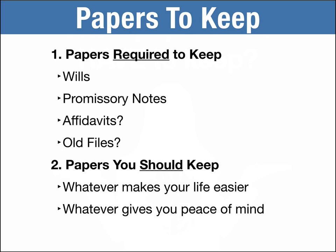The papers you should keep, this is whatever makes your life easier. And really, whatever is going to make your life easier is probably whatever gives you peace of mind. So there may be some kinds of documents that you aren't sure if you should keep, but you want to keep them. Now, you can't use this as a blanket, all-encompassing thing to say, well, I want to keep every piece of paper I already have. That's not what we're talking about. We're trying to become paperless and have less paper. But there might be some things you would keep that would make your life easier. I don't know. You have to decide what that is.